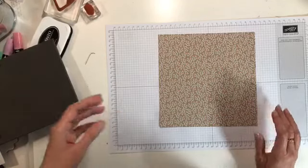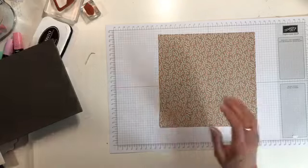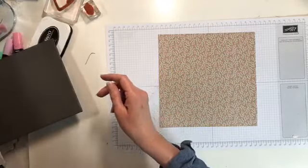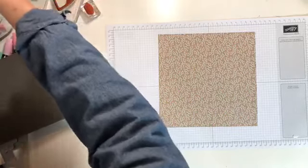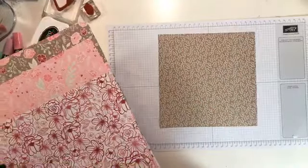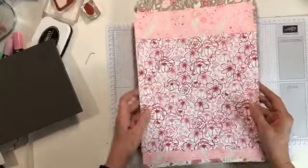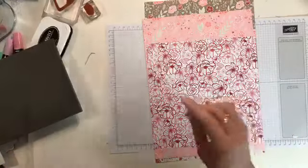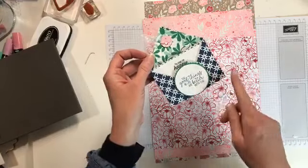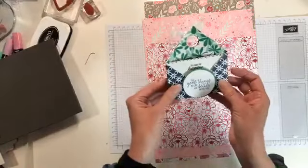the Occasions catalog. Now, last week when I did my one sheet wonder, remember I said when we're doing a one sheet wonder we need to be really careful about the direction of the paper. If you're using a paper that's directional, you just have to be super, super careful the way you're cutting it. Well, the same is true with this project, because as you see both sides of the designer series paper, you're going to get the top side and the back side. You're going to get both patterns.